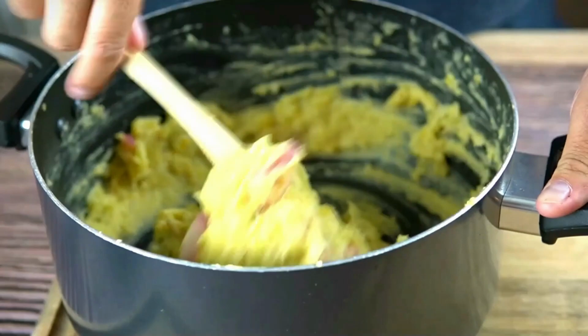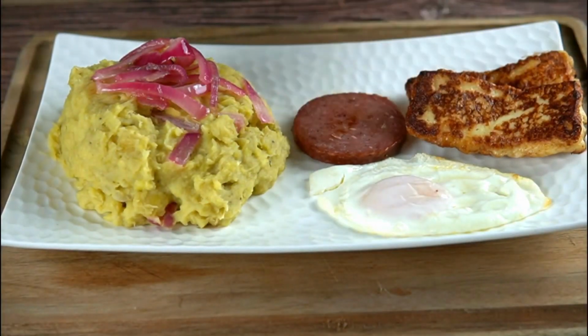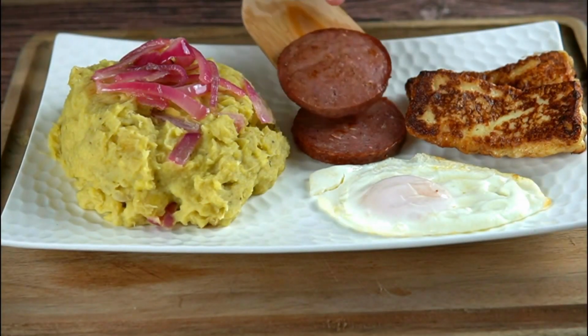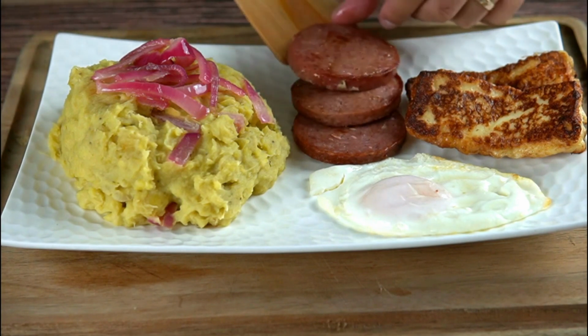MANGÚ is normally served with los tres golpes, the three hits, which is the slang name given by Dominicans, consisting of fried salami, fried cheese, and fried eggs. Don't forget the onions. You know that it's not one of the three golpes, but it has to be there. Green plantains can be replaced with ripe plantains, green bananas, or squash. The squash version is known as mazamorra.